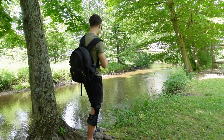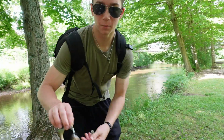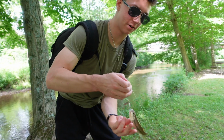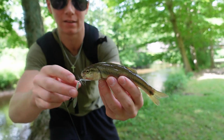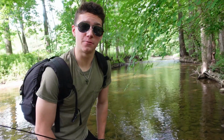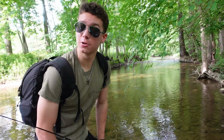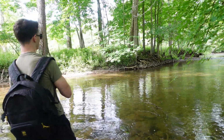That's a fish. There we go. We're about 5 minutes into fishing, and we already got one on that little inline spinner. This is a little creek chub. Nice. So that did not take long at all to catch our first fish. It wasn't a very big one, but I do know that there are some bigger fish in this river, so I'm excited to see what else we're going to catch.